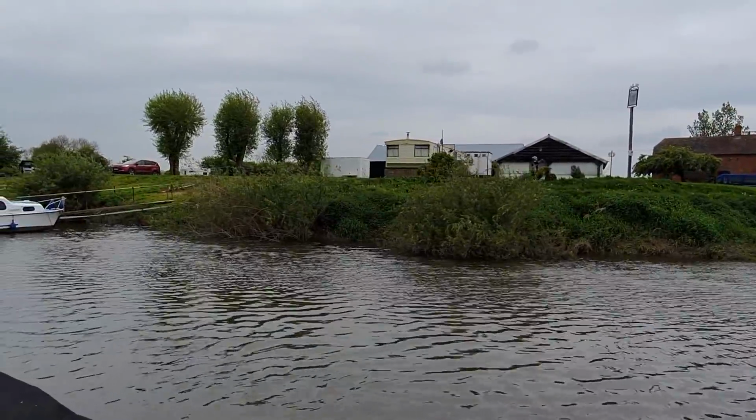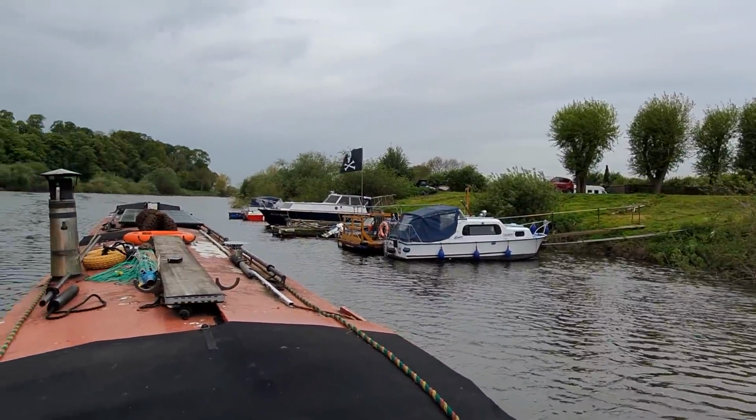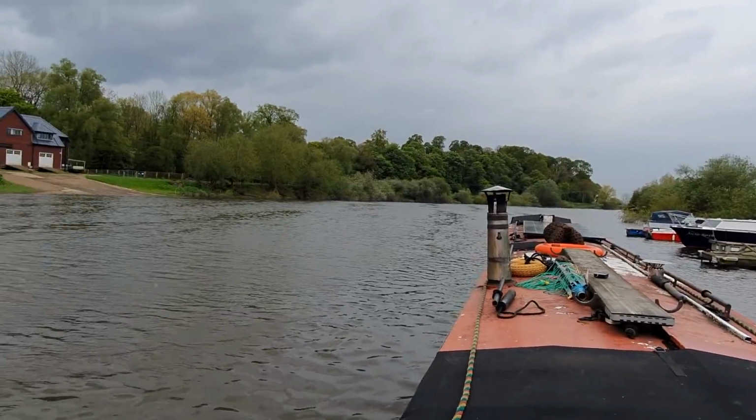Oh, we've got the gimbal. Yeah, it's getting windy now. That can only mean one thing. Rain.